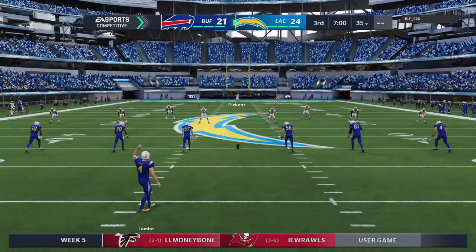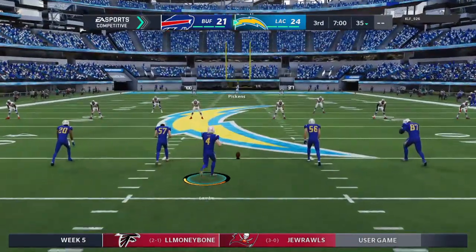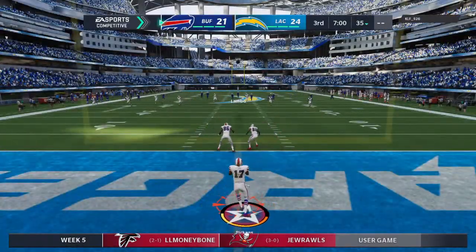Here's Jonathan Coachman with our EA Sports Halftime Report. Both these offenses have been in fine form. What will the second half bring us as we are underway in quarter three?